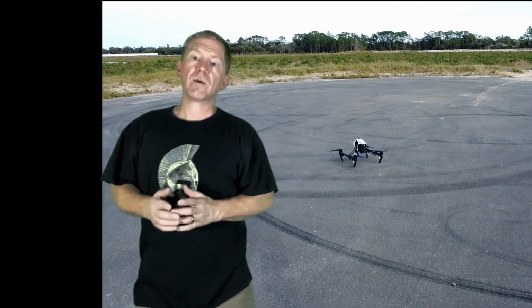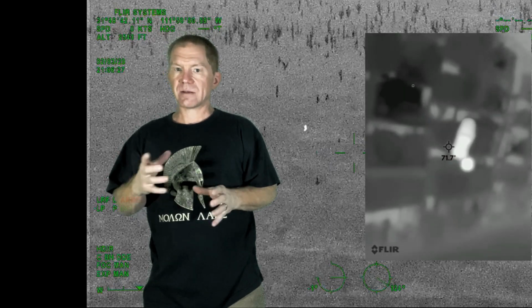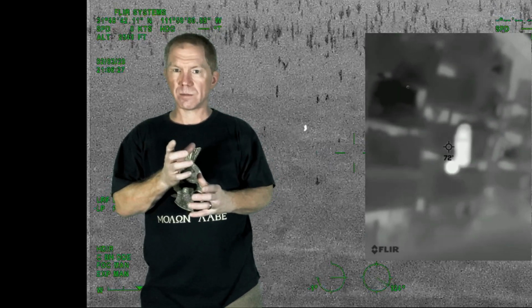There's a few reasons why we don't believe it's a drone. For one, it's a highly unusual shape. It's almost humanoid looking, and then as it rotates, it kind of changes forms.